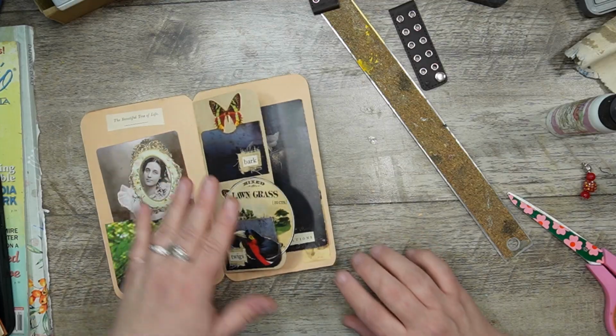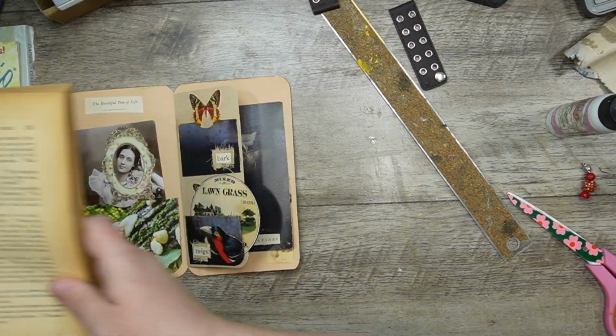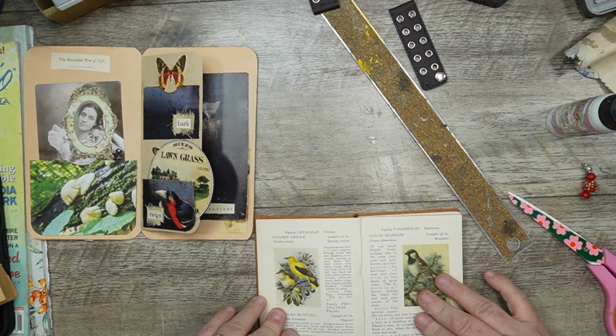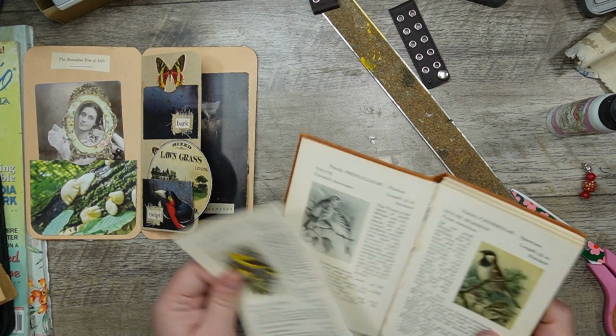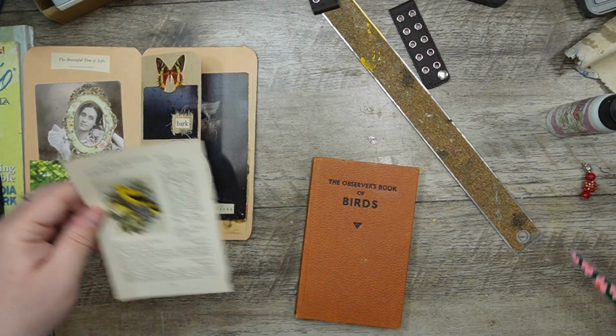So that mixed long grass tag can go in there. And then we need a little one for up here. I'm so relieved I'm not going to have to deal with any dog messes this year. That would be a good little journal card, that little yellow birds. These are the ortolan buntings.